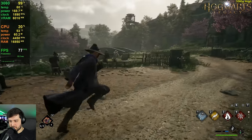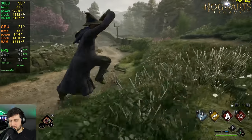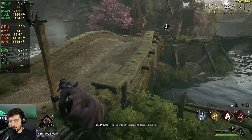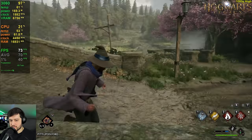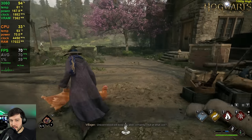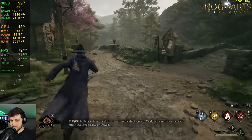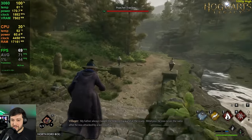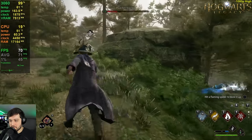Alright, so I just teleported to this place. Now I'm going to start counting the FPS again. I just want to take a look at slightly different scenarios in this one. I'm also going to go to Hogwarts in just a little bit. It seems like outside of that really dense forest area, it gets some more FPS, like 70 frames per second. Also, you can see a lot of fluctuation in the GPU usage sometimes, but it's not a CPU bottleneck, just how this game behaves with a lot of stuttering issues.